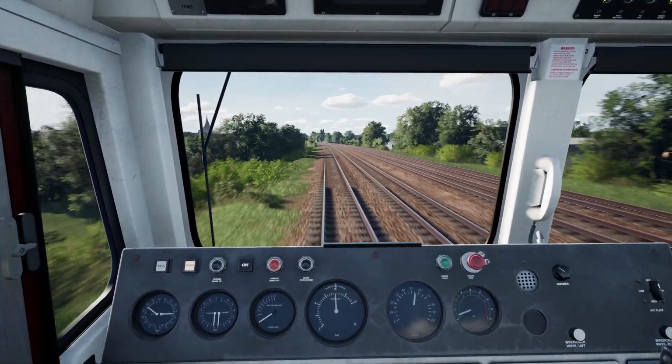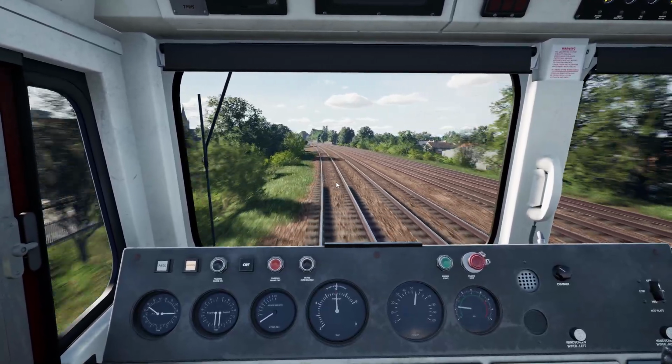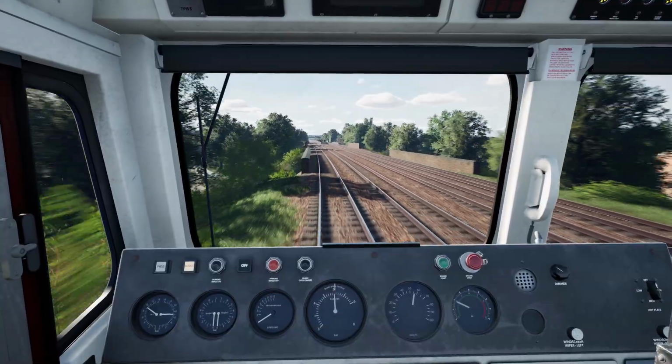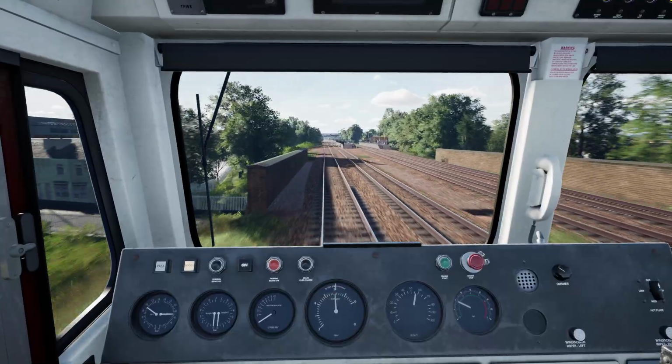I'm just using that as a reflex to look down and realise I can still be doing 60. I'm doing 55, so I had to pick the speed back up a bit. Like I say, we're limited to 60. That's due to the train itself, not due to anything else.